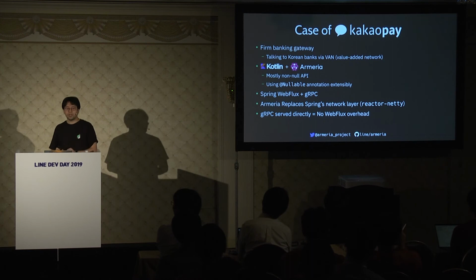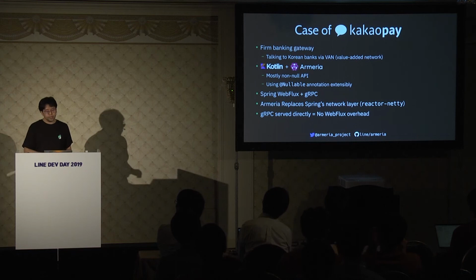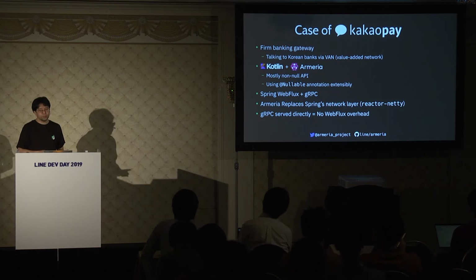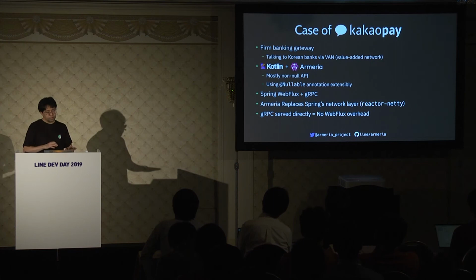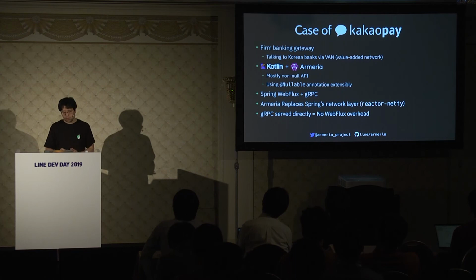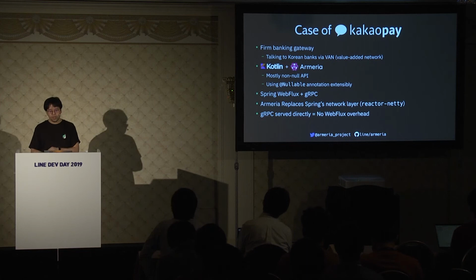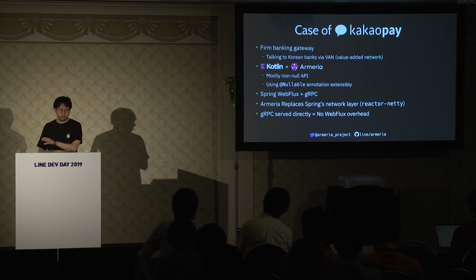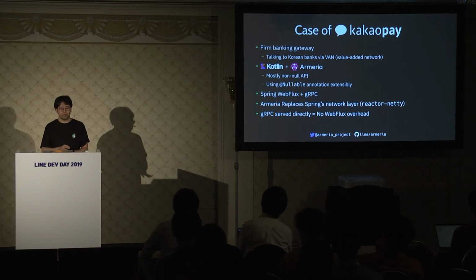However, it's not the case for Armeria, because it's using nullability annotations everywhere. And also, this time, the developers wanted to choose something more interesting, like Spring WebFlux, which is a new kid on the block. So they wanted to mix and match Spring WebFlux and gRPC in a single virtual machine, so they chose to use Armeria this time again. Because Armeria is also a drop-in replacement for Spring's reactive network layer, you can just replace it. Then you can run your Spring WebFlux services on top of Armeria instead of using the default stack, and you can also serve gRPC traffic without any overhead between the gRPC service and your networking layer. No abstraction layer like Spring WebFlux.